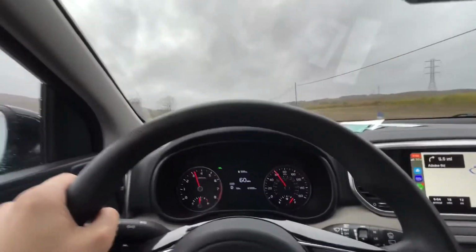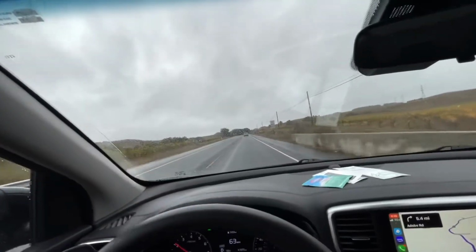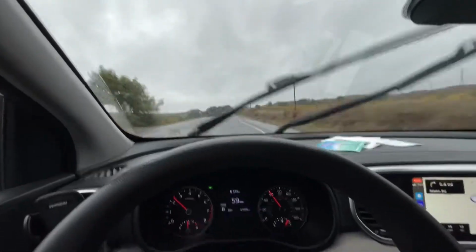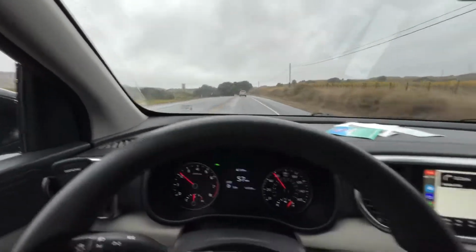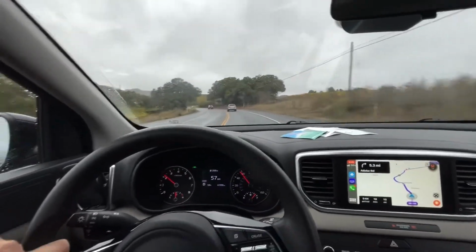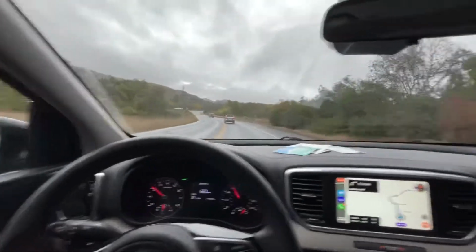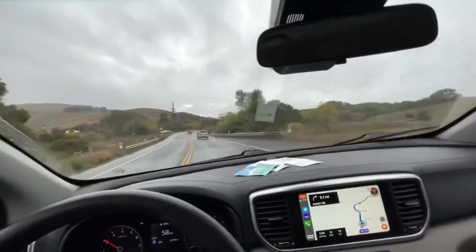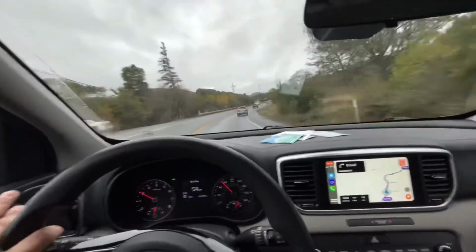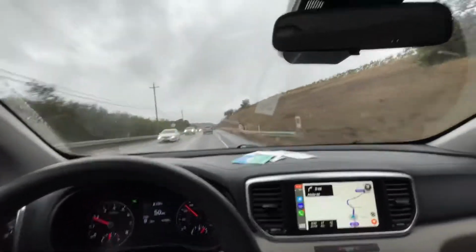Now I can't tell if those are synthetic, like CVT shifts, or real transmission shifts. I kind of feel like Kia would have, I mean, it's got manual select here. I feel like Kia would have put a proper automatic in this car. But it doesn't feel like the automatic in my Optima. So I'm a little puzzled by that. The shifts kind of take too long in sport mode. I don't quite know how to put it into words.